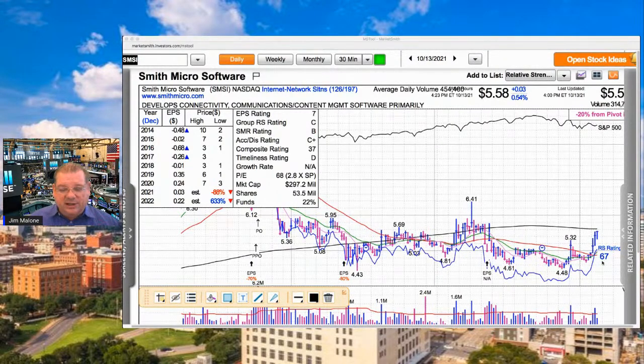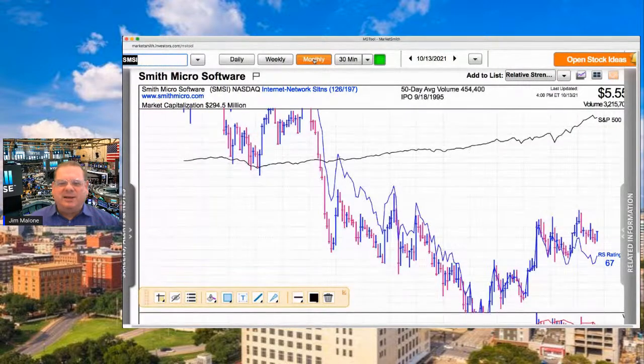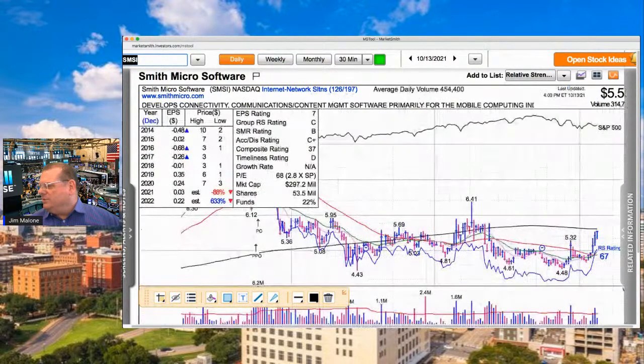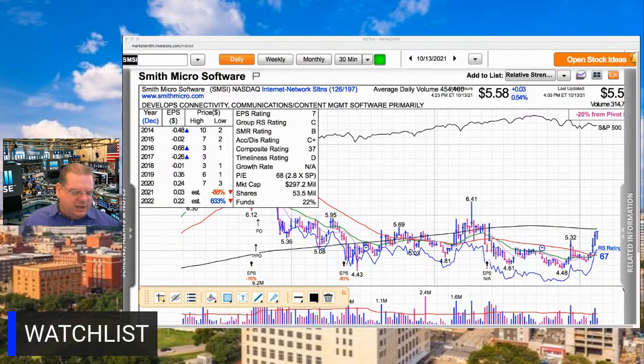Good software, but probably not. I probably would not be a buyer of this. It's below the 200-day line, so I'd be a little bit leery on this. It looks like we may have had a bounce. It possibly could move up, but I'm not as bullish on this one right now. So here's what I would do with Smith Micro: I'd probably just watch this one. I probably would not do anything other than that at this point, just because of the way it is.